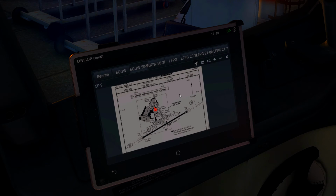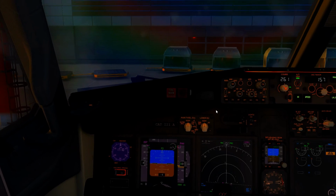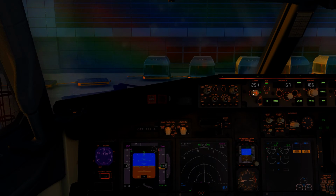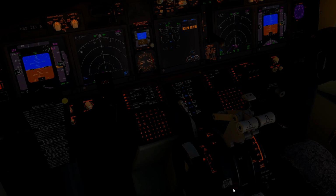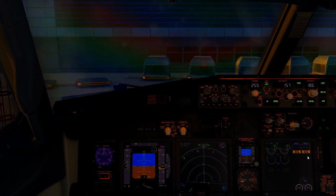As our departing runway, we are going to be leaving out for 255, 255, which is set, and 225, which is also set. Parking brake is released, auto brake is RTO, and we are now ready for our pushback.